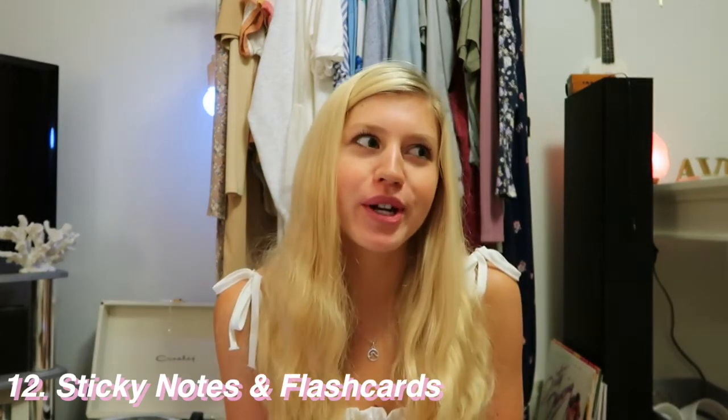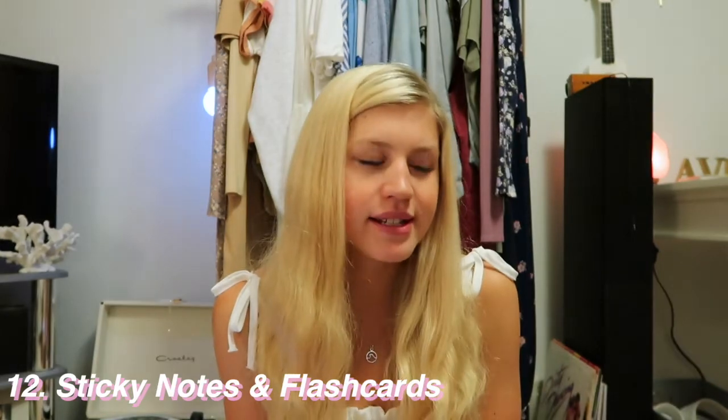Another thing that I do recommend having is some sticky notes as well as flashcards. I did use Quizlet a lot. I feel like I still learned better doing flashcards for some classes. Depending on your preference, again, I would recommend having some note cards with you.